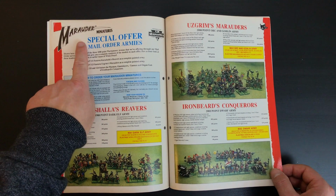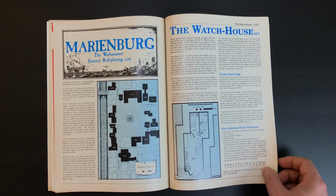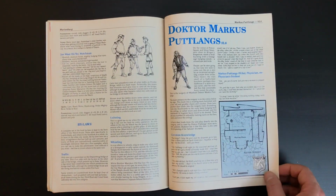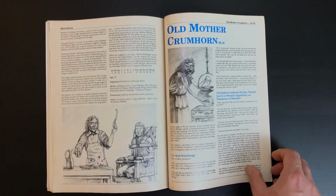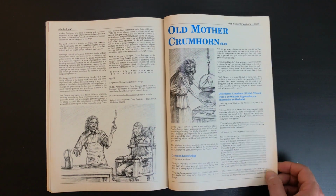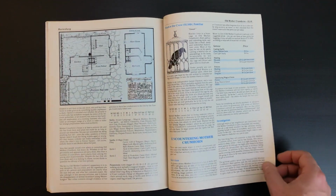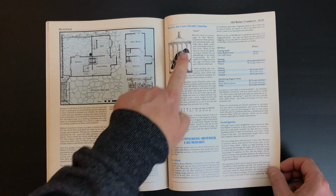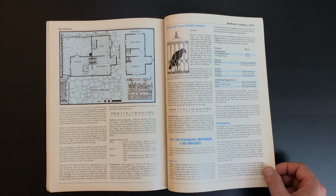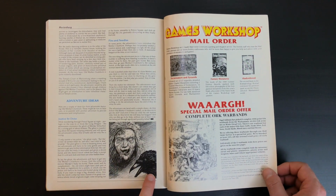And we're on to Marauder Miniatures adverts here, when it was Citadel and Marauder. At Marienburg, the role-playing city. So these look like rules for the role-playing game. Old Mother Crumhorn, I think she lives next door to me. We have a worse name for her than that though. Blackie the Crow, he's a familiar. And his famous quote of "Tark." There she is, Old Mother Crumhorn and Blackie the Crow.